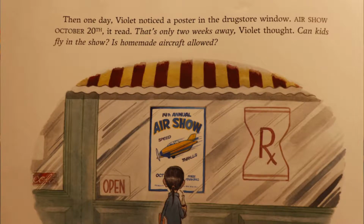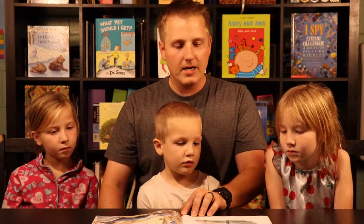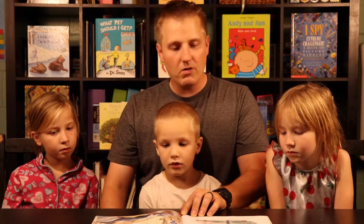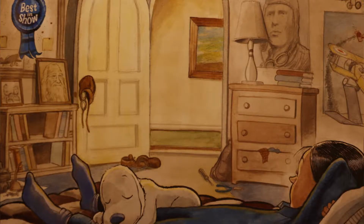Then one day, Violet noticed a poster in the drugstore window. "Air Show, October 20th," it read. That's only 2 weeks away, Violet thought. Can kids fly in the show? Is homemade aircraft allowed?